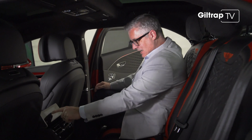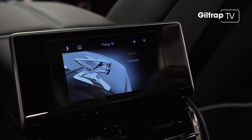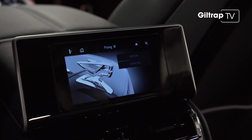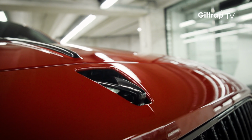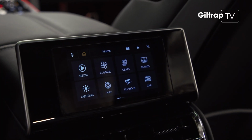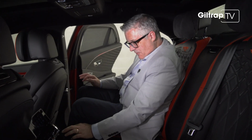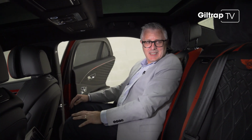There's also plenty of tech, as I mentioned. I love this here. I can actually raise and lower that winged bee on the front of the car, the Flying B, as well as the climate, the audio, navigation. You really can be the backseat driver. But you know, for all the tech and the beautiful feel, it's actually the smell that hits you, the smell of the leather. Bentley get a lot of things perfect, that's what they do. But I tell you what, the leather is as good as it gets.